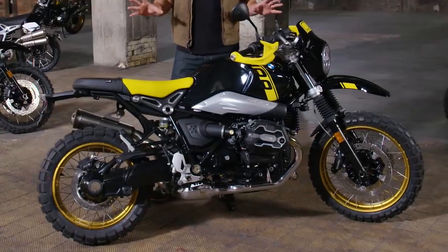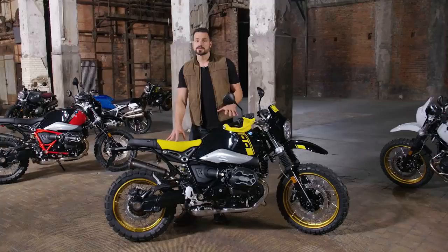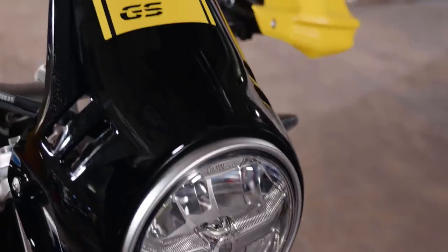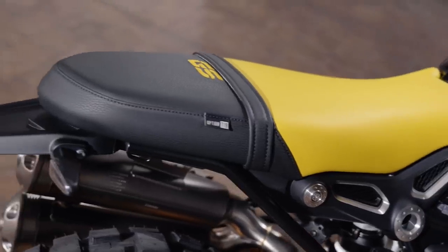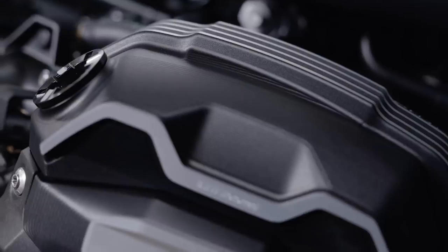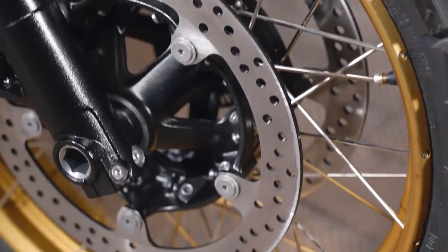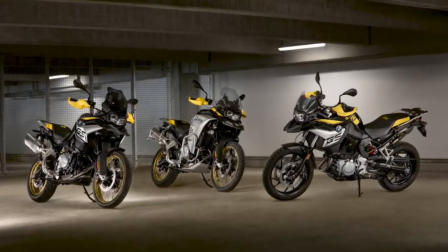And last but not least, this is our 40 years Urban GS. It is a unique edition model with limited offer, an eye-catcher that captivates by its black color and the yellow tapes. It's the modern interpretation of the historical model, as the 40 years GS edition combines the nostalgic color scheme of the legendary R100 GS with the modern technology of the R90 Urban GS. Enjoy the special black and yellow paint and the 40 years GS edition seat. In combination with yellow hand protectors, the milled cylinder head covers, a scrambler rear silencer, the LED indicator, and the cross-spoke wheels in gold, it is a very outstanding individual model. It perfectly fits to all our 40 years GS models.